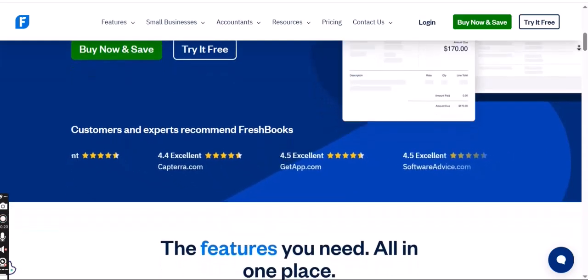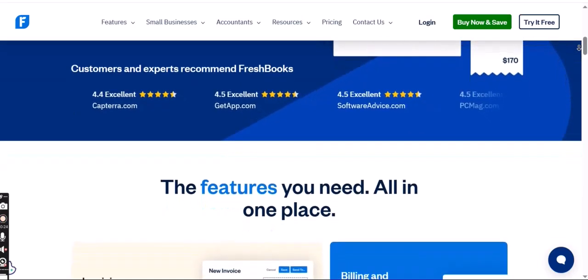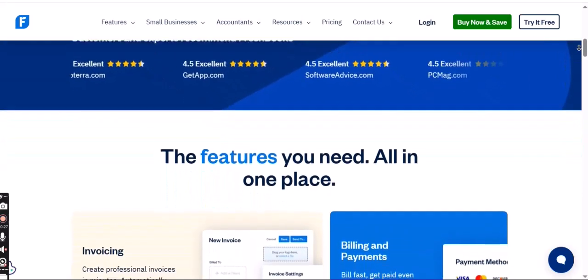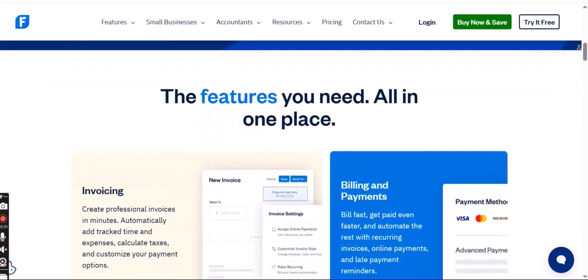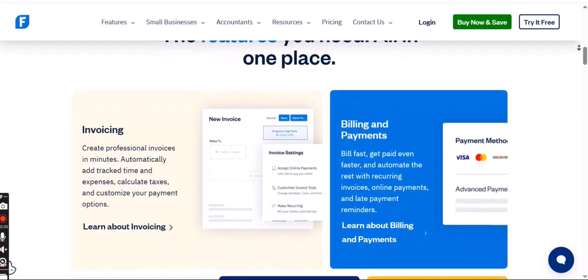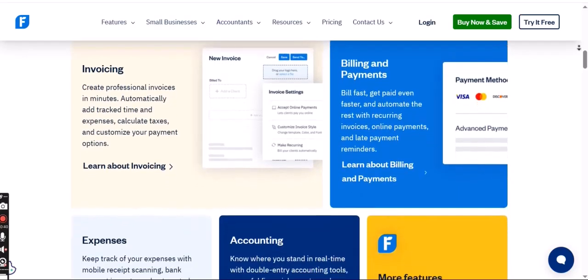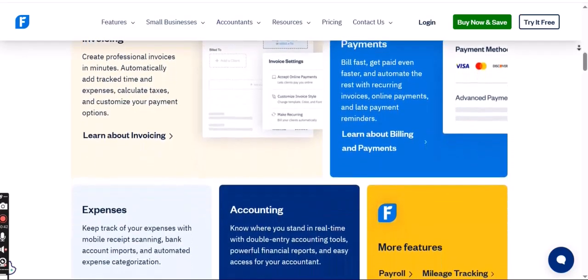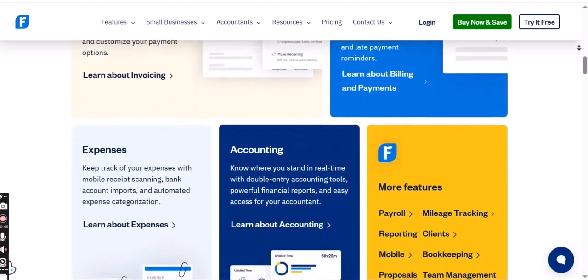It offers highly customizable and professional-looking invoice templates, automated recurring invoices, late payment reminders, and seamless online payment collection. Time tracking. A core feature, FreshBooks allows users to track billable hours directly within the platform, making it effortless to convert tracked time into invoices. This is invaluable for consultants, designers, lawyers, and other service professionals.